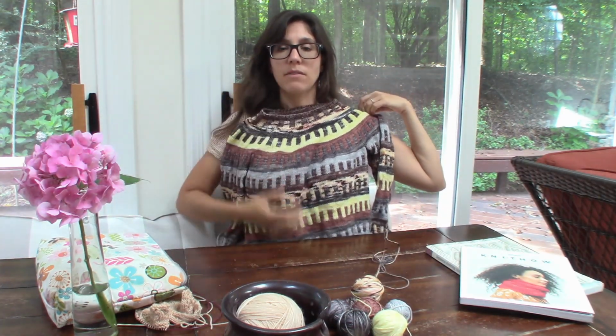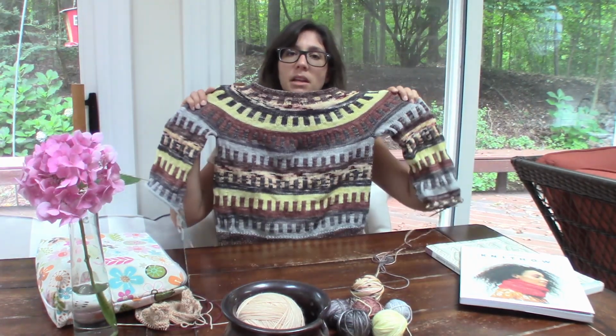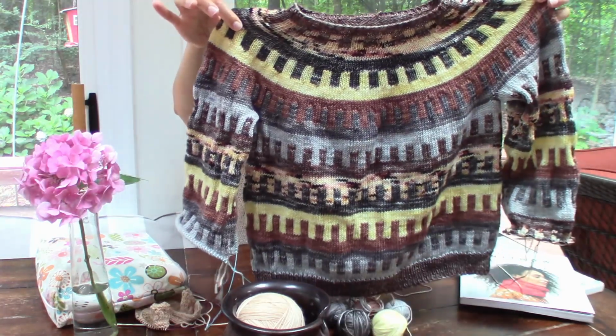And I did make it kind of cropped because I was worried about running out of yarn, but it's not blocked, and it's superwash merino, so I know it will grow. So right now it comes to my waistband, just a couple inches below my belly button, which is not that bad, but I do think it will grow after I block it. So there it is. What do you guys think?